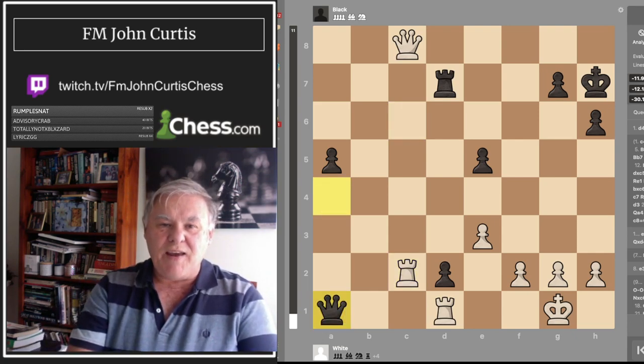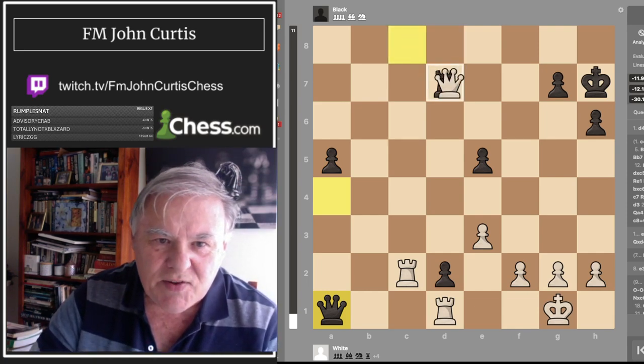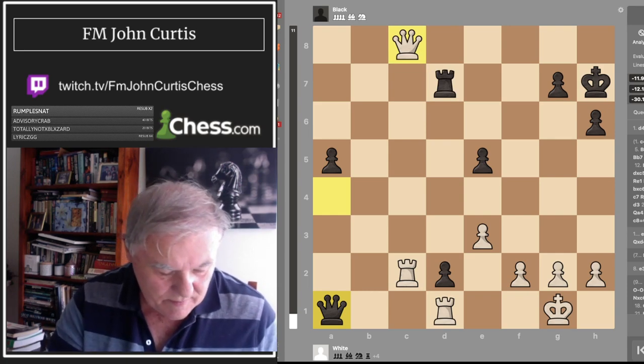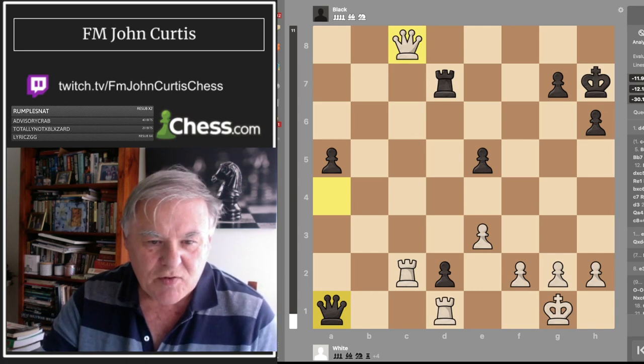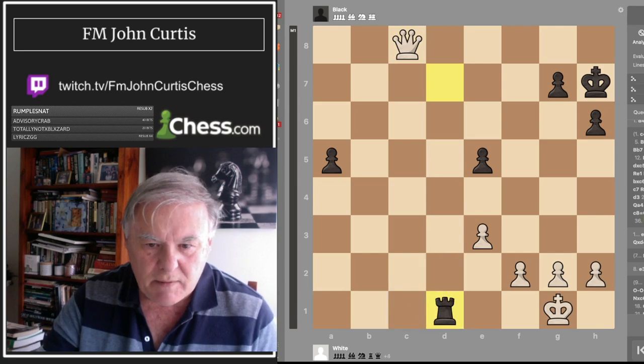Threatening queen takes rook check. So black can actually leave this castle here. And he's threatening queen takes rook check. And now white's got no defence. There's no defence. There's no defence at all. If you take that pawn, it's just check and checkmate. Right?